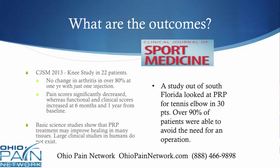What are the outcomes? Well, there have been several studies looking at PRP therapy. There's a couple notable ones. A 2013 knee study in 22 patients showed no change in arthritis and over 80% improvement at 1 year with just one PRP injection. Pain scores were decreased. Functional and clinical scores were increased. They actually looked at serial MRI scans and showed that the arthritis did not change.